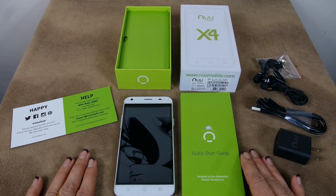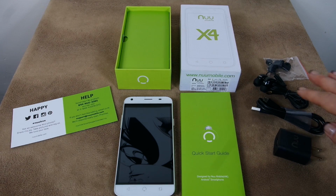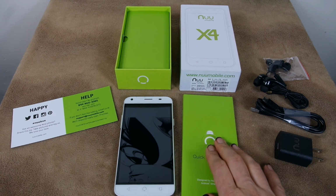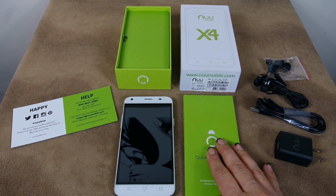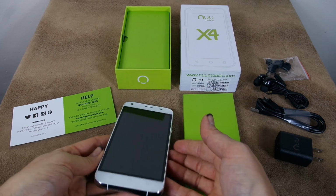What do we have with the X4? So you have the standard accessories. You have earbuds, the USB cable, charger, and then in the start guide you have a couple of helpful hints, a screen protector, and also the little microfiber cleaning cloth.